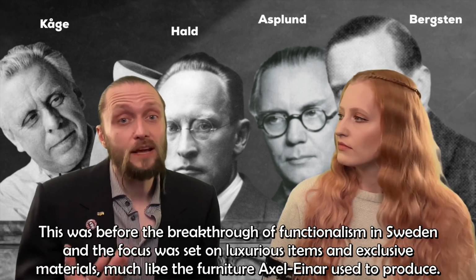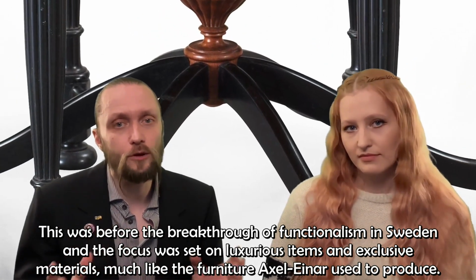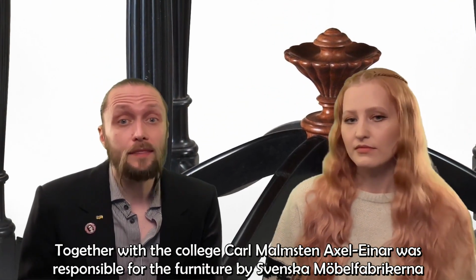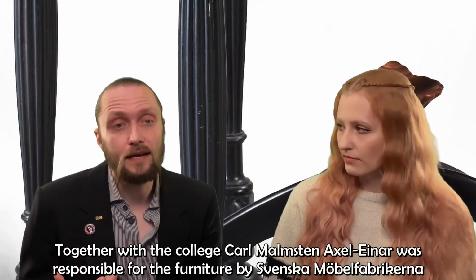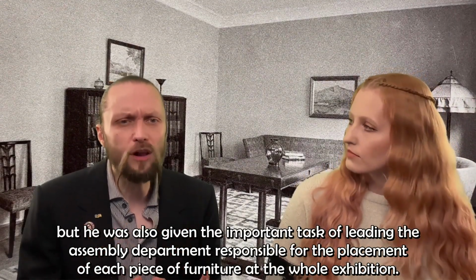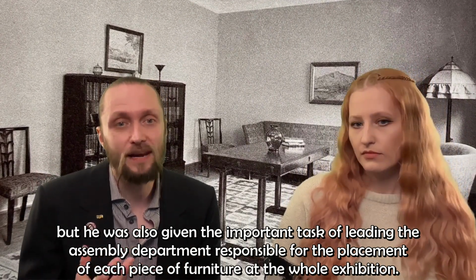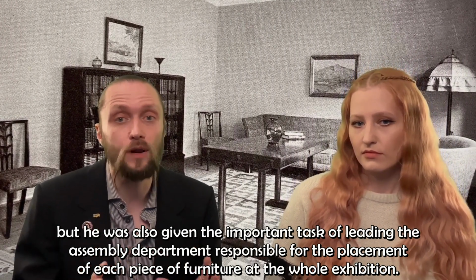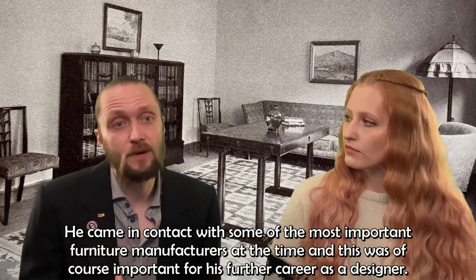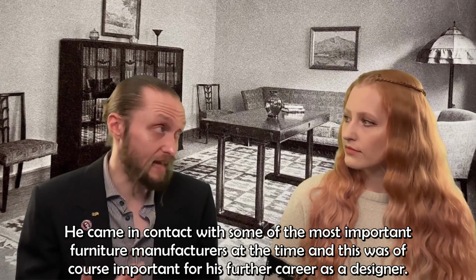And this was before the breakthrough of functionalism in Sweden, and the focus was set on luxurious items and exclusive materials, much like the furniture Axel-Einar used to produce. And together with a colleague, Carl Malmsten, Axel-Einar was responsible for the furniture by Svenska Möbelfabrikerna, but he was also given the important task of leading the assembly department, responsible for the placement of each piece of furniture at the whole exhibition. He came in contact with some of the most important furniture manufacturers at the time, and this was of course important for his further career as a designer.